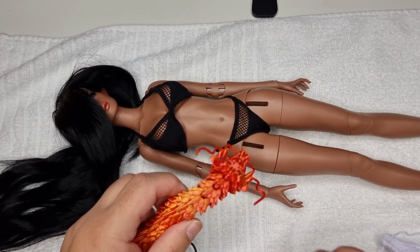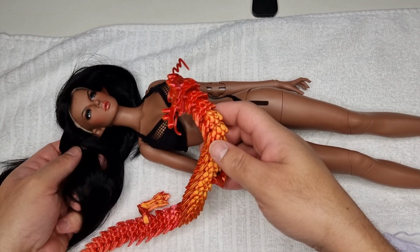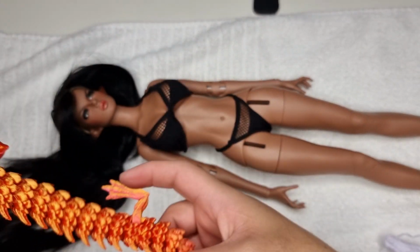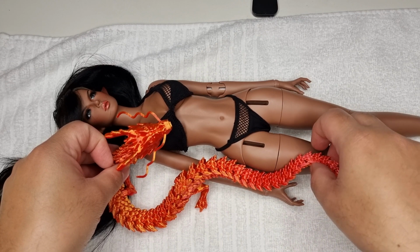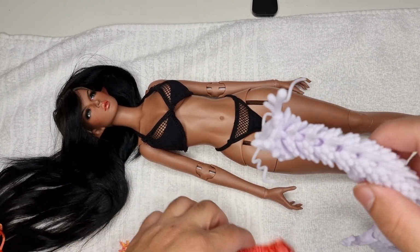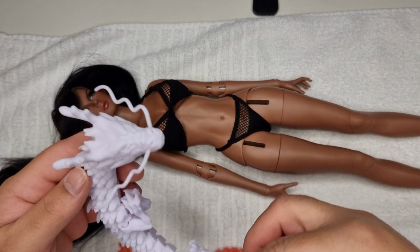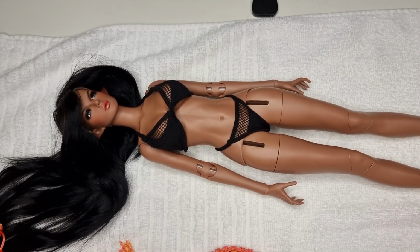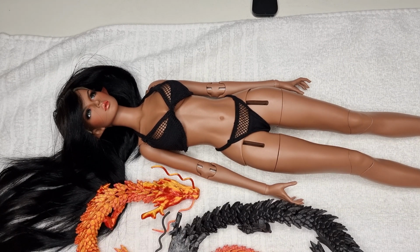So let's see the orange one with her. Wow, it's so beautiful. To be quite honest, I think I love this orange one with her more than the black. Wow, that's awesome. It's epic, really epic. It's so beautiful. Let's try the white. Yeah, it's okay. I'm not really in love with the white one, but the orange is killing it. It's just really killing it. It's so beautiful. And the black and the white.